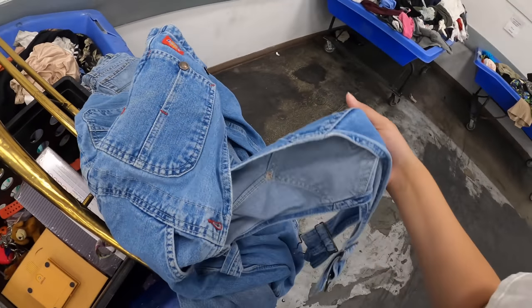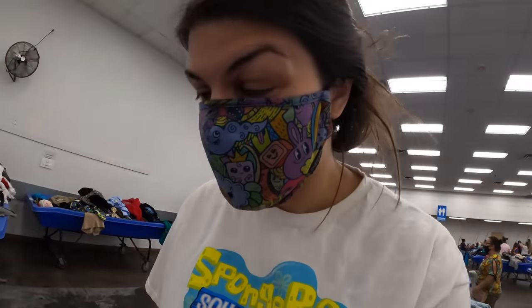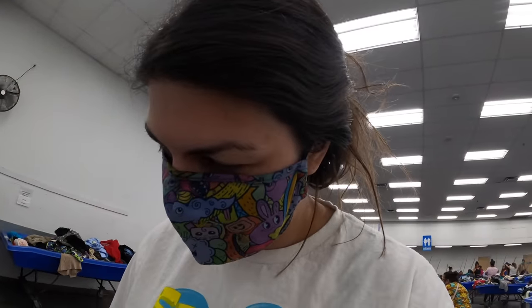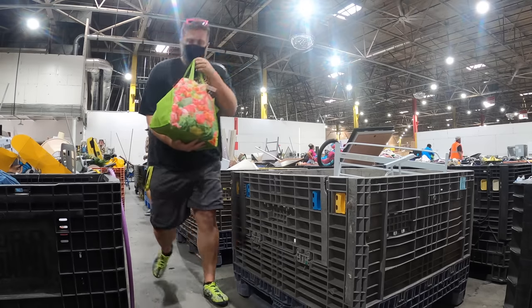I haven't tried to sell any of these. I know Dickies is popular right now. These are very new. You can tell with the tag, it's like brand spanking new. They are small though, so I'm considering it. Gotta think about it for a minute though.